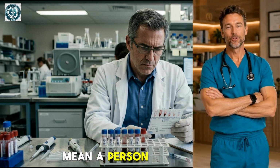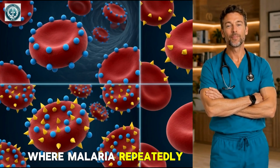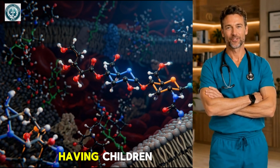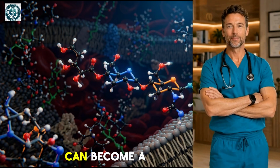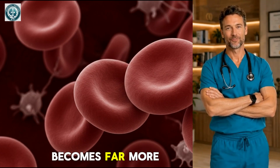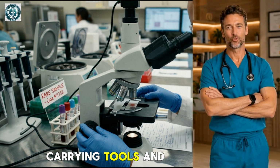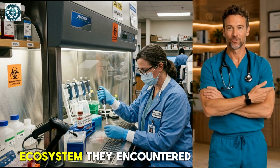That does not mean a person with type O blood is immune to malaria. They are not. But in an environment where malaria repeatedly kills people before they reach adulthood, even a modest survival advantage can matter enormously. A person who survives has a greater chance of having children. Those children inherit the genes. Over many generations, a small advantage can become a major population pattern. And this is where the ancient story of human migration becomes far more complicated than a simple map showing arrows moving across Asia. The people who traveled through different environments were not just carrying tools and language, they were carrying biological traits that interacted with every new disease ecosystem they encountered.